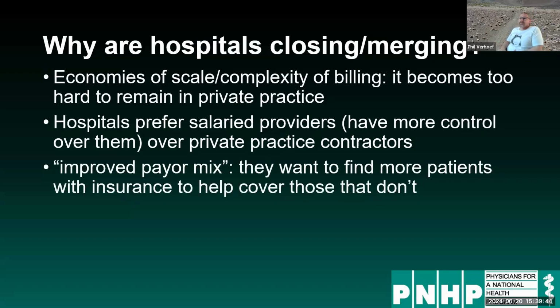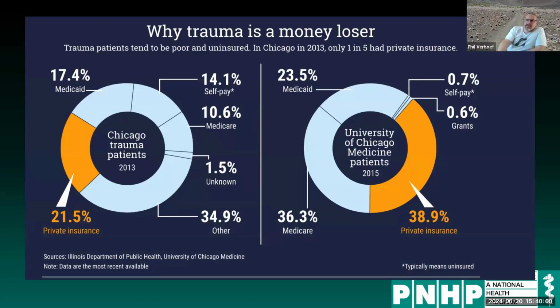Hospitals are closing because of this concept of payer mix. And at the end of the day, this drives mergers, right? This is the inner city hospital buying the suburban hospital because more of those suburban people have health insurance that's going to help cover those costs. Again, we talked about this yesterday, but this is the same thing that drove the University of Chicago to not want to take care of trauma patients, because University of Chicago patients got private health insurance or Medicare. That's like 3/4. So they have much more guaranteed revenue compared to just serving the community.